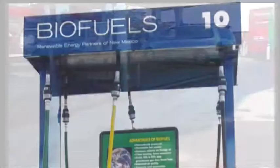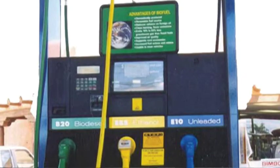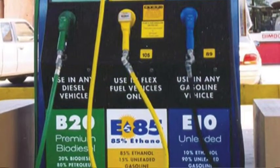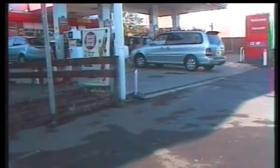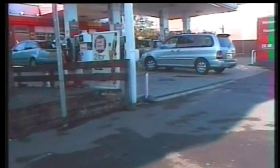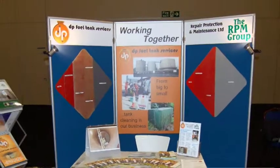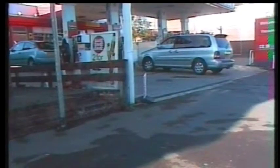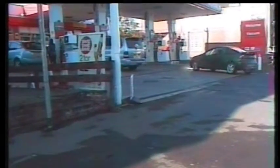Experience in America and Australia, which have had biofuels much longer than the UK, has shown that the best way to avoid biofuel problems is to begin with a clean tank, without any sediment or water, and with a smooth interior that denies algae and bacteria a conducive breeding environment. Working together, we can clean any tank to the highest standard and then line it to ensure a hygienically smooth interior surface, considerably lengthening the interval before there will be a need to clean the tank again.